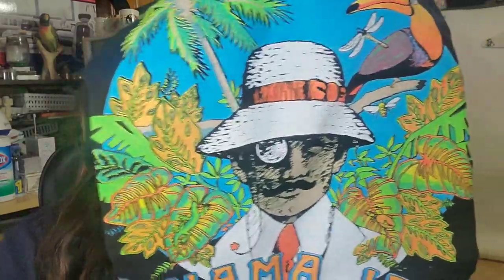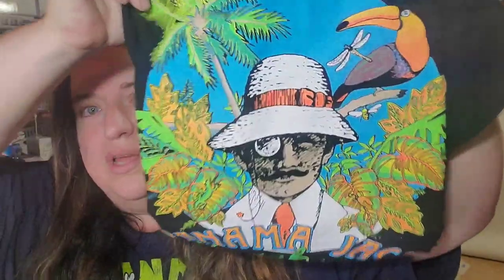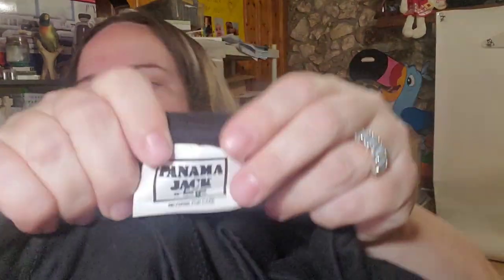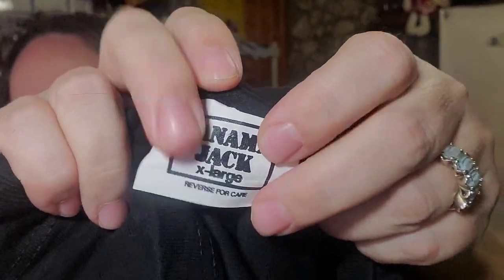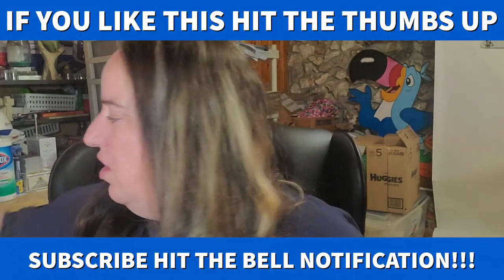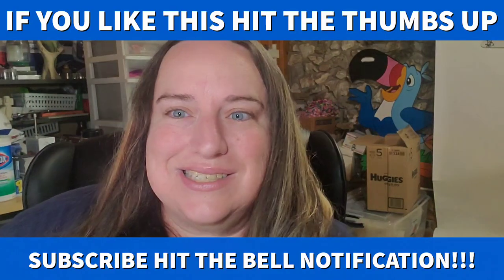And then we sold another of the vintage shirts. This one is Panama Jack. It is a XL black with the toucan there, so really cool print, and it is in really great shape if you see. So this one I believe is from the 80s. It is on the Panama Jack tag there, extra large. And it sold for $28.23 free shipping. Shipping will be about $5. So buyer is actually $30.49 all in after tax.